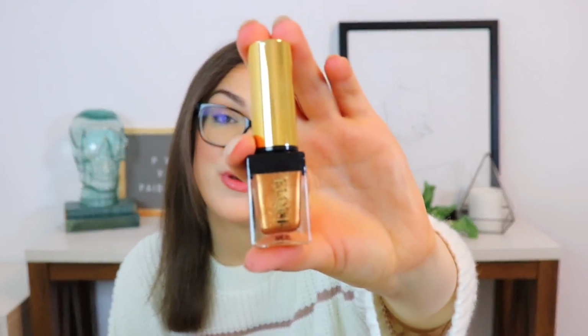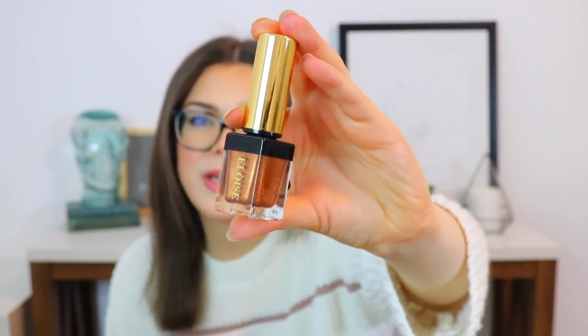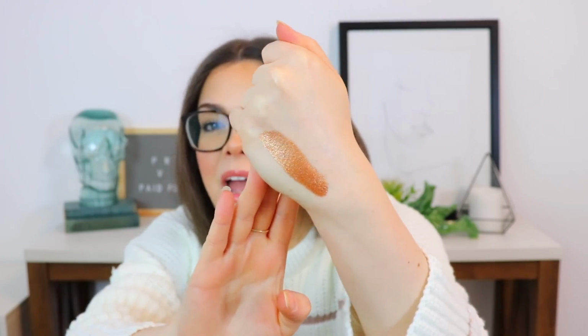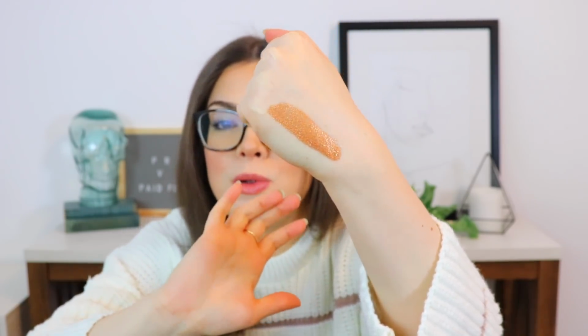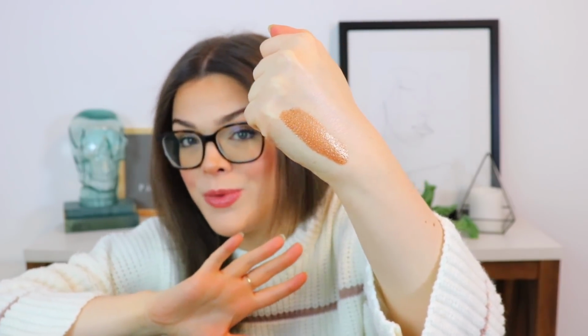I hope this works out well because that is a stunning, deep, warm, almost a little pink hint to it gold. I was picturing more along the lines of pirate doubloons on your eyes, that kind of shade of gold. Oh, she's lovely. Wow. Okay, so there it is swatched on the back of my hand, and it's like a beautiful golden copper shade. That is super, super pretty. I really, really hope this wears well because this is a gorgeous liquid eyeshadow.